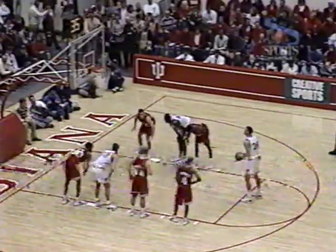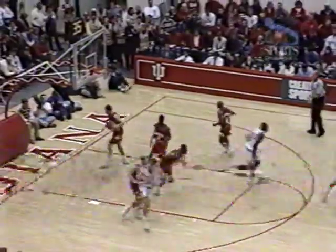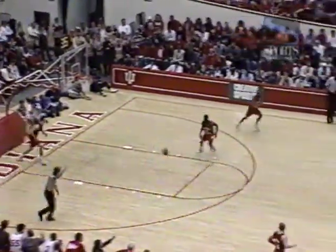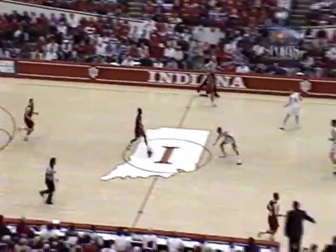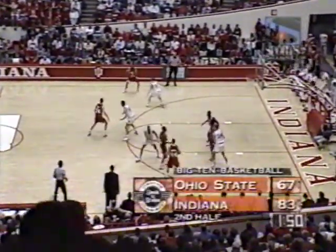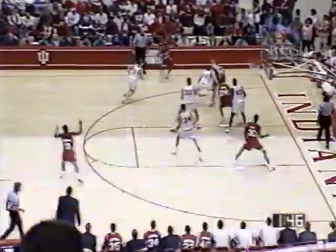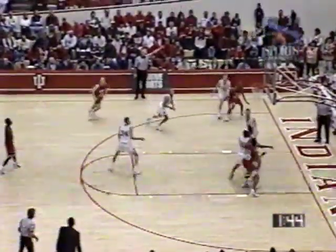As close as any Indiana player has been to a triple-double. He's got 21 points, 9 rebounds, and 8 assists. He's just going to run out of time, it looks like, before he gets a chance to do that tonight. But Indiana now in the lead comfortably, under 2 minutes.